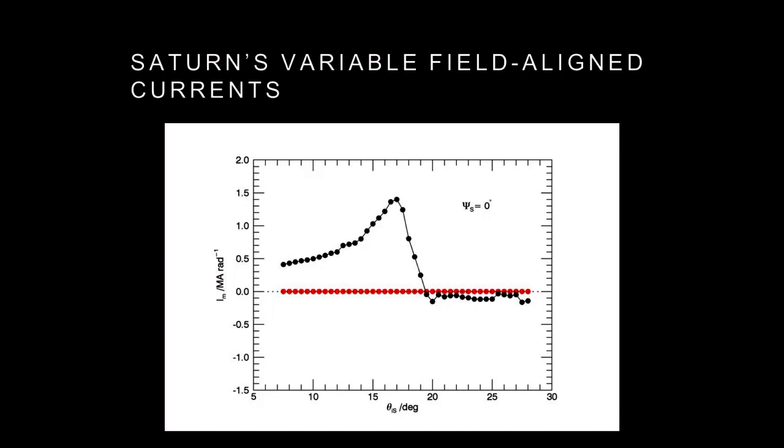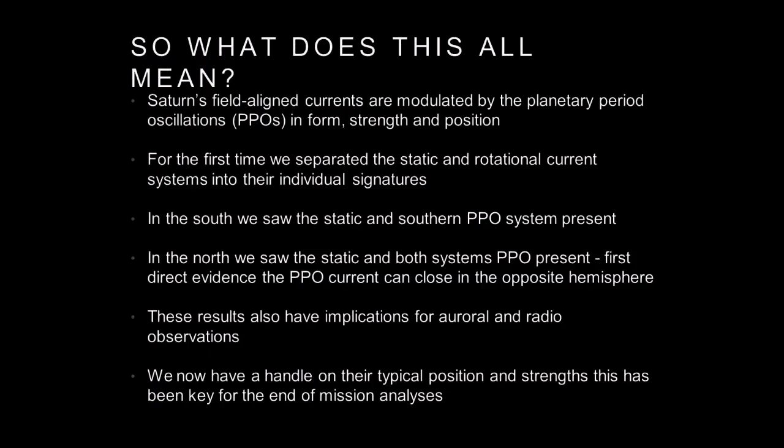So I suppose this brings on to, what does all of this mean? So we saw that Saturn's auroral currents, or field line currents, were modulated by the phenomenon that's the PPO, or the planetary period oscillations, and they're modulated in terms of their form, so that's their structure, also their strength. So you saw that we have quite variable strength. You have almost a doubling of the current depending on the phase, and also the position.